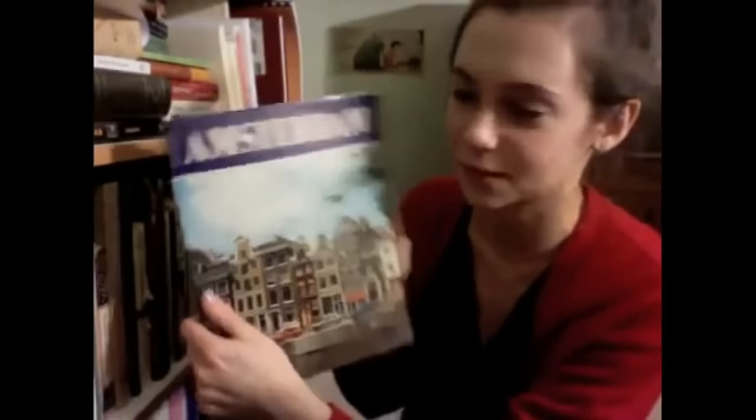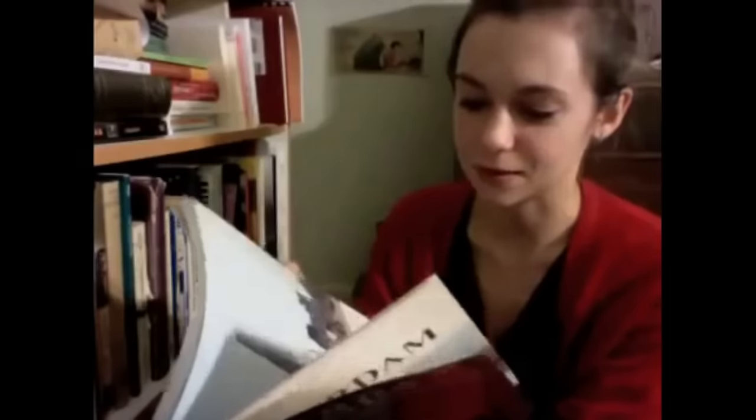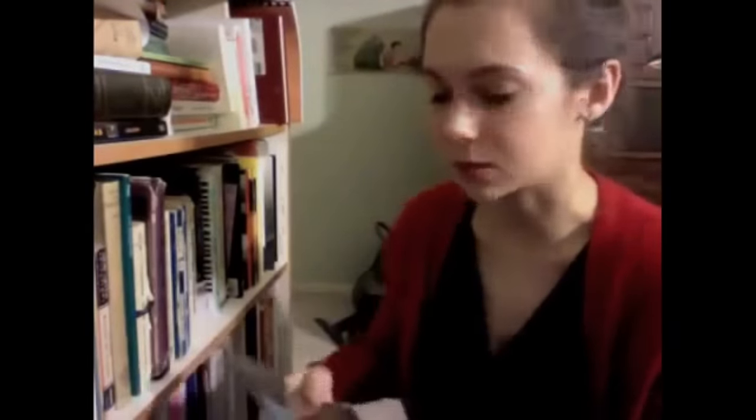So I got this book at a garage sale as well. It's a book on Amsterdam, as you can see by the title. And it was published in 1978 in Italy, though it's written in English, so I don't know. But it just outlines some historic buildings and important places. And it has a bunch of just incredible photos. So, I like looking at it because I've never been to Amsterdam, but I would love to go.